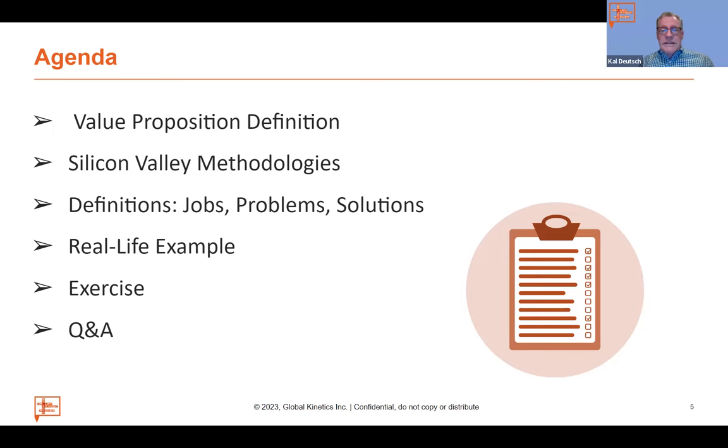definitions of jobs to be done, and then the problems that are faced with those jobs to be done, and how we align solutions to fix those problems, and how important that is, because those are the foundations for value proposition. Then I'll go through a real life example, a very basic one, to give the context of how these definitions come together to form a value proposition.